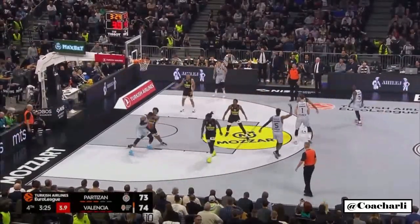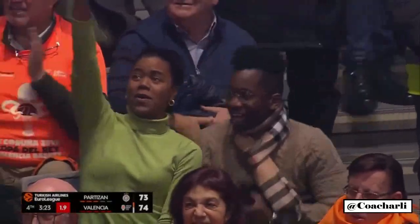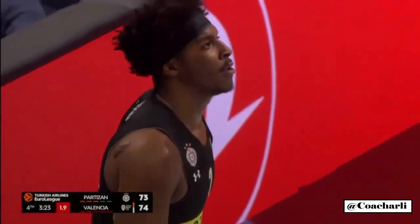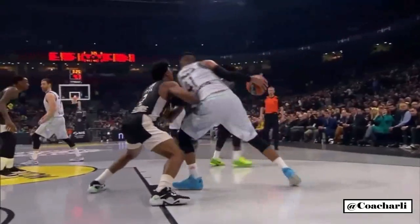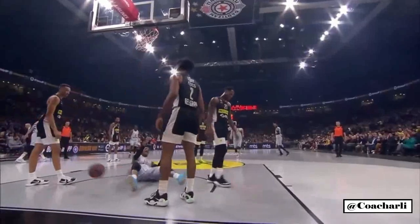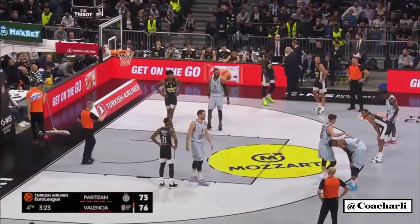Rivero, isolated in the low post, spins to the baseline and one! Well, the Valencia fans love that, and for Zach Lede, who gets exposed in the low post, Hasiel Rivero maybe gets away with a foul. But for Lede, it's his 4th. So Coach Obradovic has a decision. Does he leave him in?